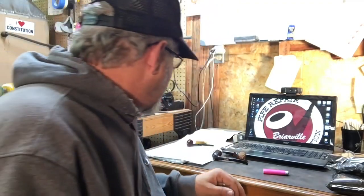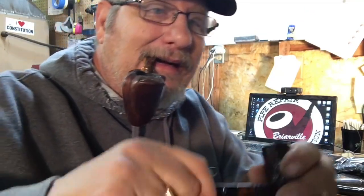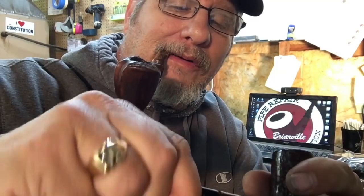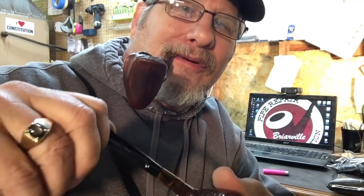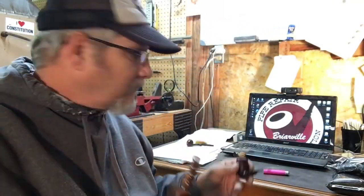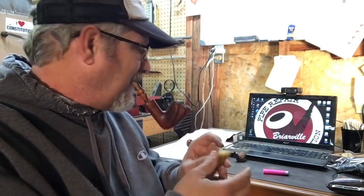Sometimes I give you a little tip too, a real tip this time. Sometimes the stems will go in there and not fit very well and squeak and feel like they're going to break. Well, you can lubricate those. And the way we do it here in the shop is we basically use beeswax. You can pick it up at a hobby store.